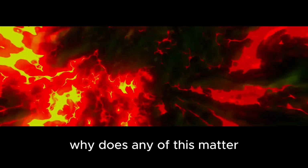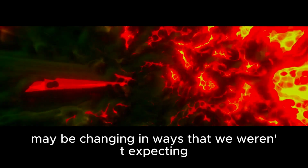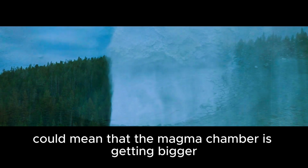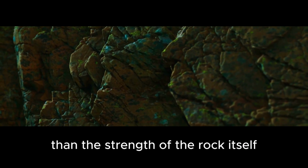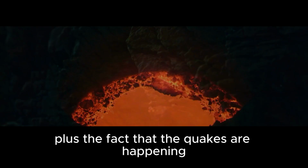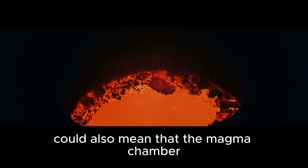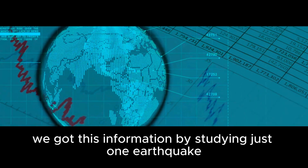Why does any of this matter? Well, the new findings suggest that the magma chamber at Yellowstone may be changing in ways that we weren't expecting. The fact that the quake was so shallow could mean that the magma chamber is getting bigger. As the chamber grows, the pressure inside the rock increases. Eventually, that pressure becomes greater than the strength of the rock itself, and it breaks. That's what causes an earthquake. Plus, the fact that the quakes are happening deeper in the magma chamber could also mean that the magma chamber is getting bigger. Remember, we got this information by studying just one earthquake.